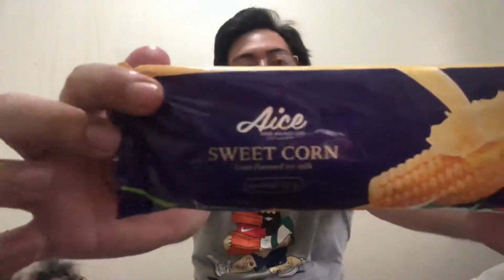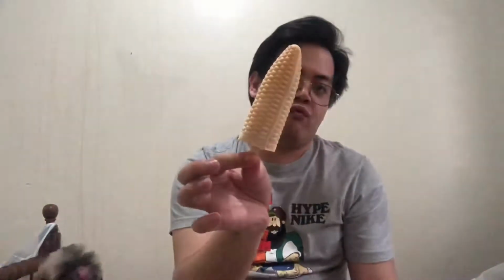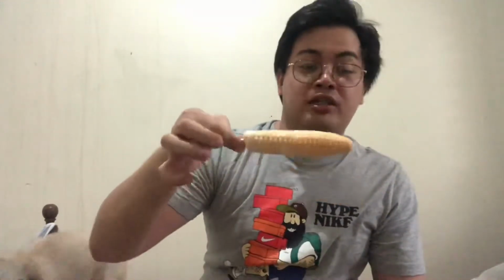Okay, ito. Ito is isa pang mga ano, itong sweet corn. This is also a very intriguing ice cream na gusto ko talaga to be tried din. So, it's parang wafer coated ice cream. And isa sa mga sabi nila is similar siya parang sa Korean ice cream daw.